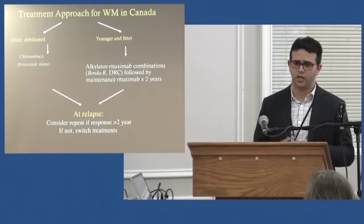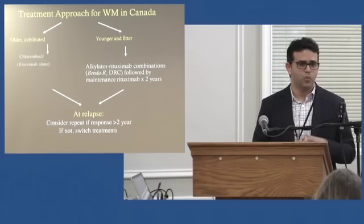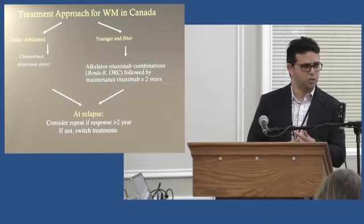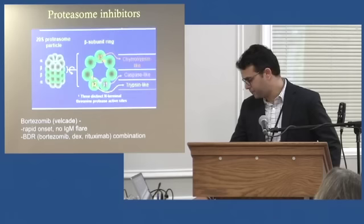Also, how aggressive the disease is, how fast this patient relapsed, and how fit the patient is, we can consider another line of therapy, and after getting this patient into remission again, talk about stem cell transplants. So we do an auto transplant sometimes for patients who have a very aggressive disease or whose disease behaves aggressively.